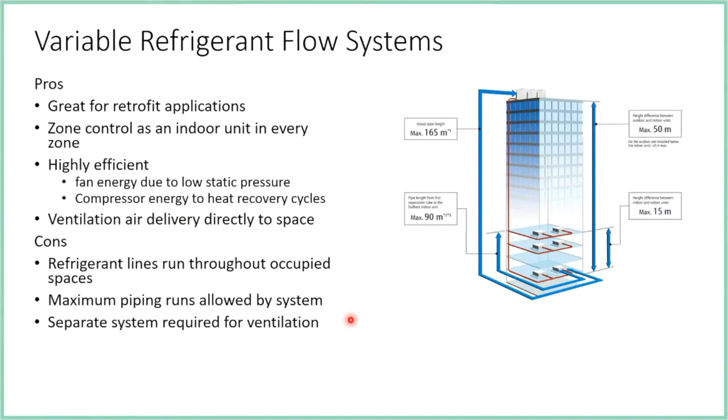And again, now we have a separate system for ventilation. The benefit is we get ventilation directly to the space, but in terms of it being a separate system for ventilation, it's another piece of equipment to buy.